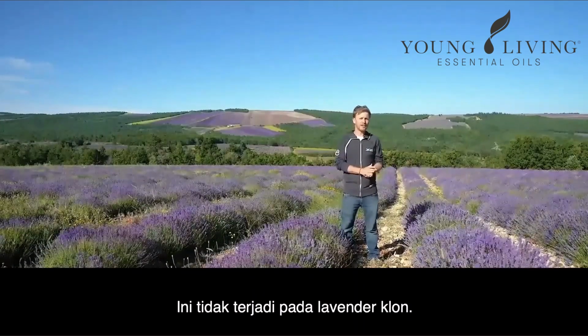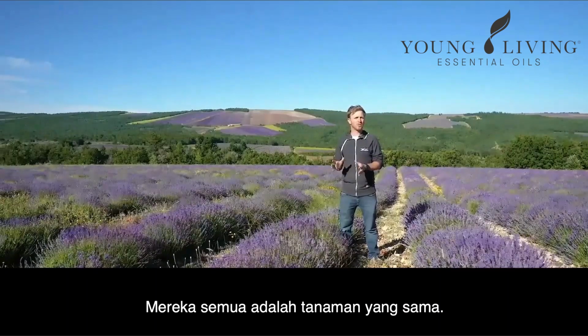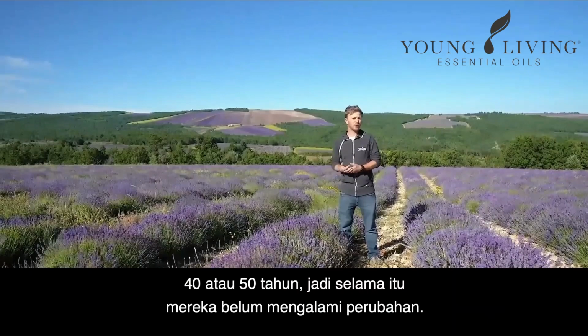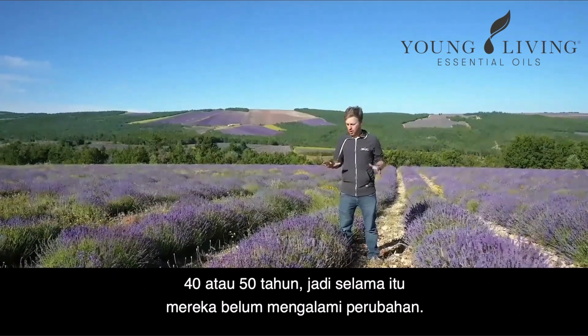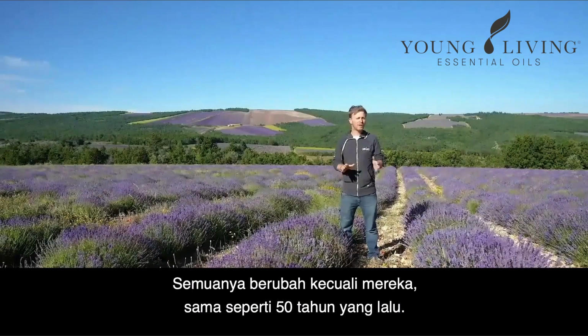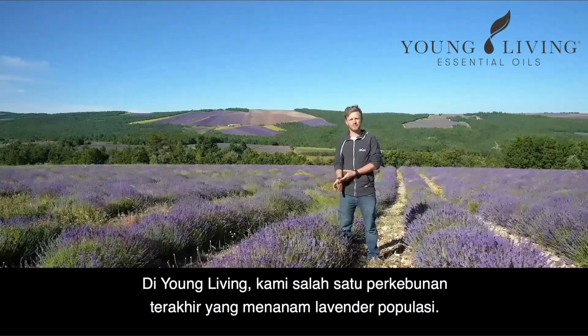Now, with a clonal lavender, this cannot happen. It is exactly the same plant as when it was selected. Most of the clones you find in France are 40 or 50 years old. So this means they have not changed until then. Everything else has changed, but they're exactly the same as 50 years ago.